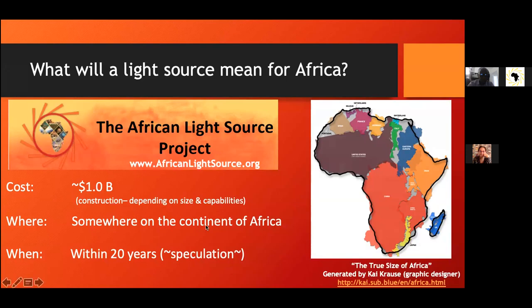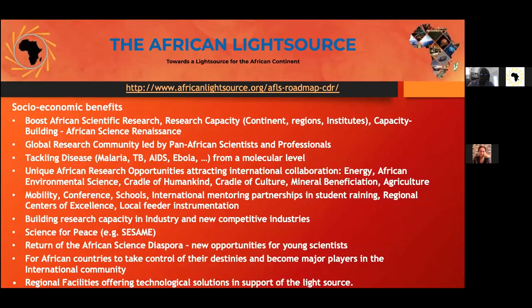We speculate that within 20 years we will have this light source, and that is 20 years not from now, but from when we began the concerted effort, which I would say was earlier than maybe 2014, a little bit earlier than that. It's hard to pinpoint. Finally, the how deals with what we lay out within this conceptual design report, and that's why we see this activity as so significant.